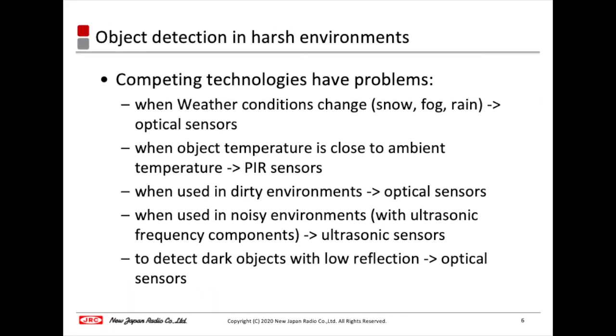Radar sensors are almost immune against environmental conditions. Changing weather conditions, dust, dirty surfaces, and reflections will create problems for optical sensors. Changing temperatures and loud environments with a wide acoustic spectrum will impact pyroelectric infrared and ultrasonic sensors. Microwave sensors, on the other hand, are not impacted and will work reliably. This makes them the preferred choice for object detection in harsh environments.